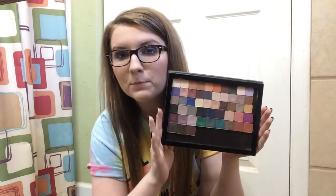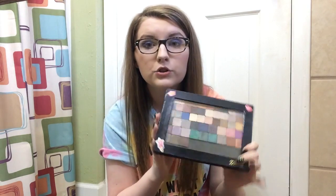But this palette is like the palette that I love more than any other palette because I love Lorac eyeshadow formulas and the colors are to die for in this. Yes, look at my beautiful Z palette. It's got stickers on it. Hi. But just, I love that palette so much.